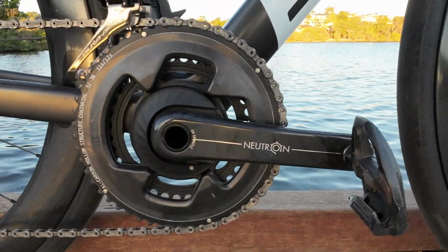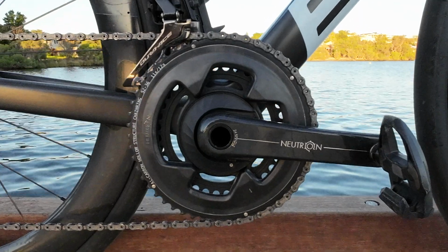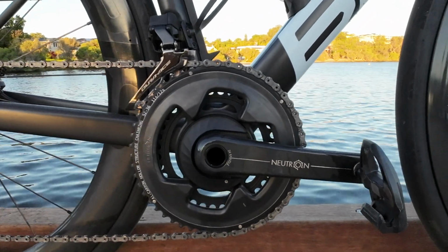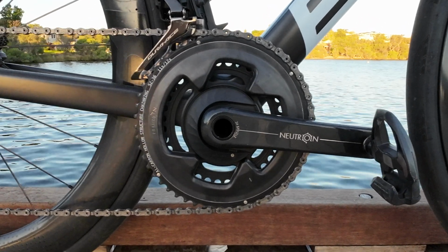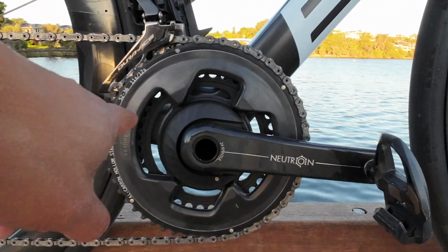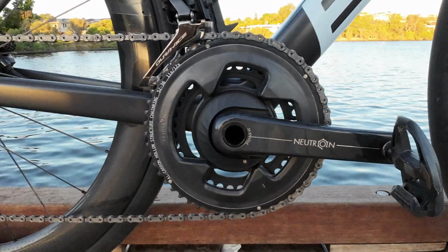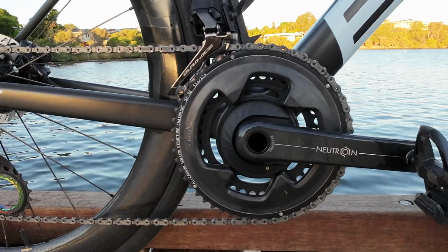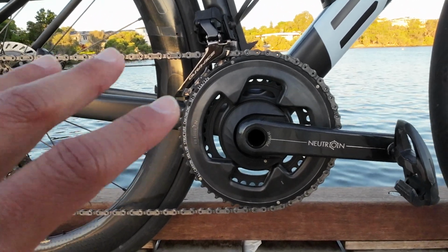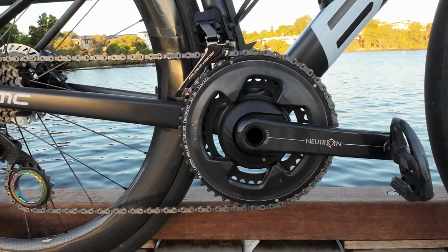Okay, crankset. One of the things I changed for this year was the crankset. I took off the Dura-Ace crankset and replaced it with the Neutron carbon crankset. It had a power meter on, and this one I've swapped out the Shimano power meter for an XKD power meter, and it hasn't skipped a beat. Amazing piece of technology. Power meters are now so cheap and they look so good as well.